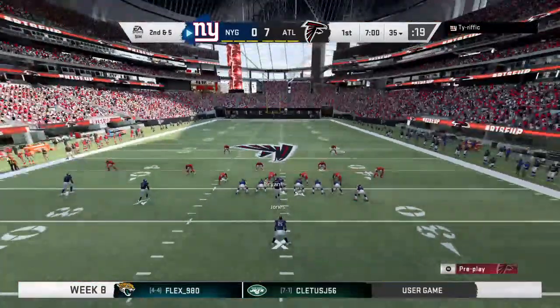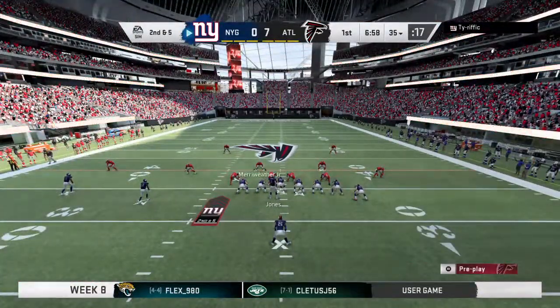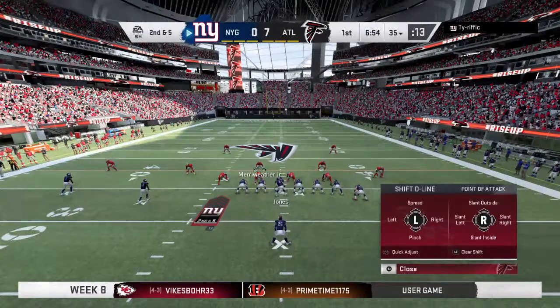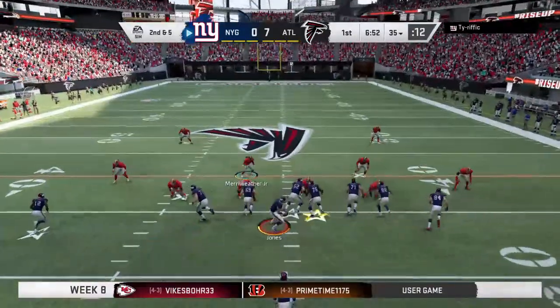The first down run got 5. Here's 2nd and 5. I can't believe it. 80 weapons. Score. Tighten up. Check it back. Check it.